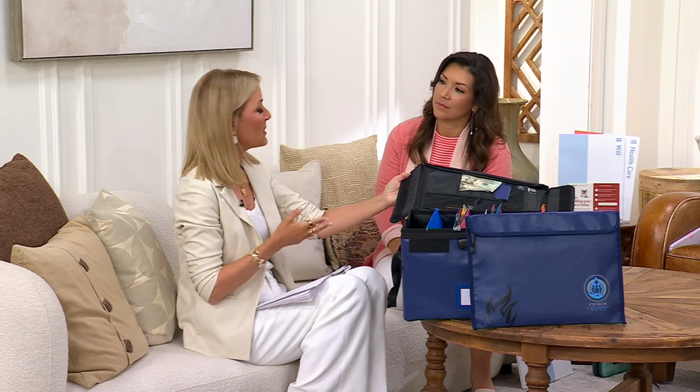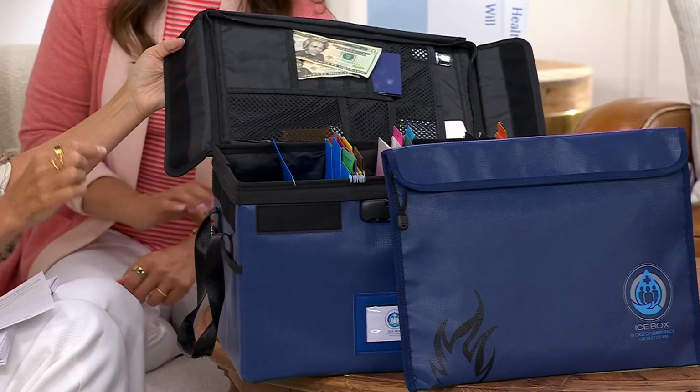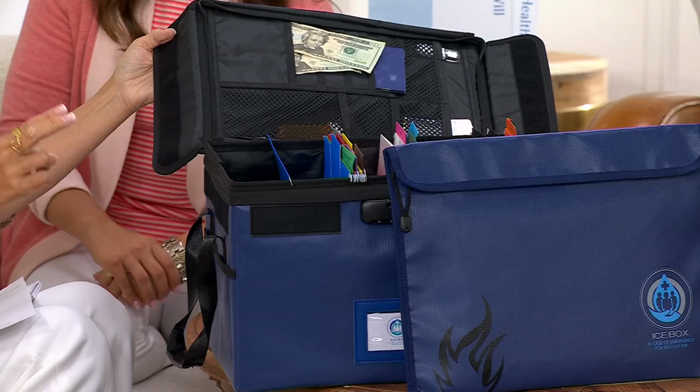But everything in here is designed to be your personal life organizer. So think about all those things that you use day in and day out, or that you need in the future. We're talking about all those documents. So the deed to your house, marriage certificates, passports.